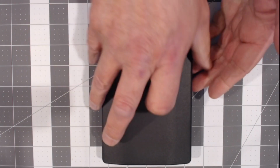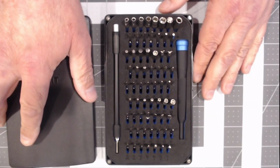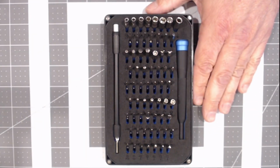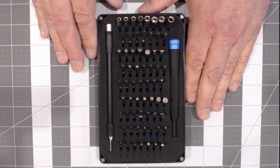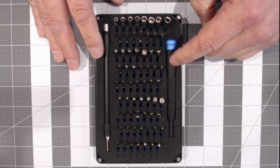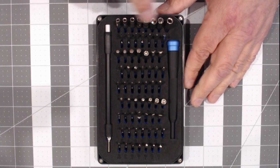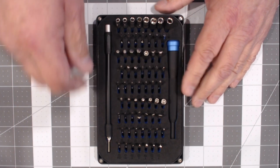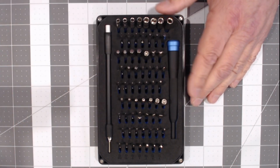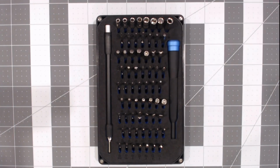Toolkits was another question that came up. The simplest one I've found is the iFixit toolkit. You can find this on Amazon. It's a standard screwdriver handle. I mean, a screwdriver is a screwdriver. Has quite a variety of bits, as you can see. There's also a flexible neck. And this is one of my more common toolkits.